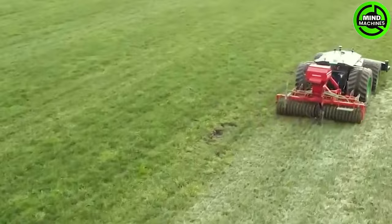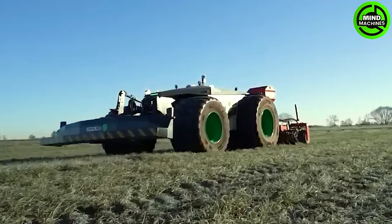It blows my mind! In just one machine, it does it all. A true marvel.